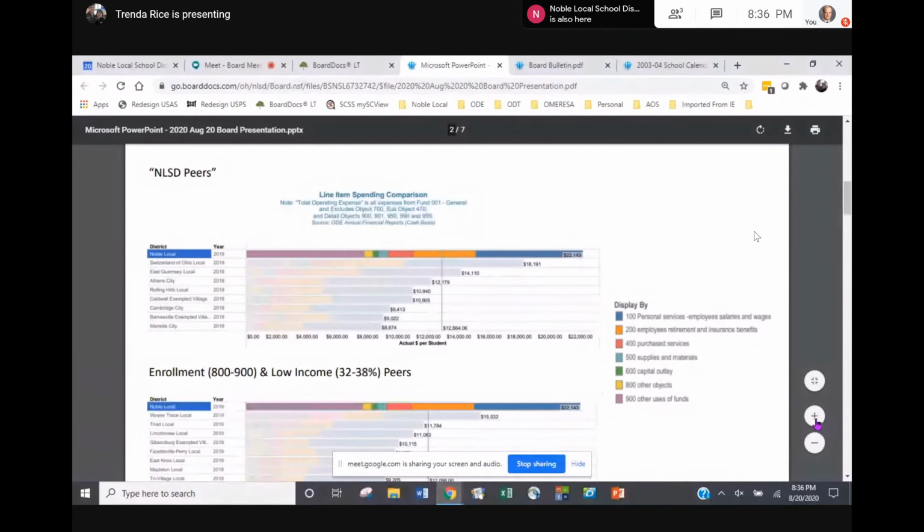So some interesting information to take from this is that of our peer groups, this particular peer group, our neighbors, we are a top spender. Okay, and this is the average of our group, and this is where we are.